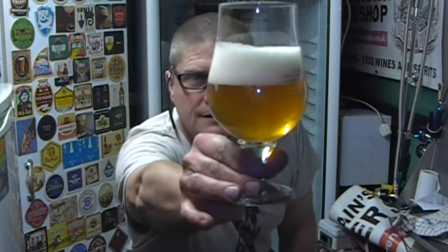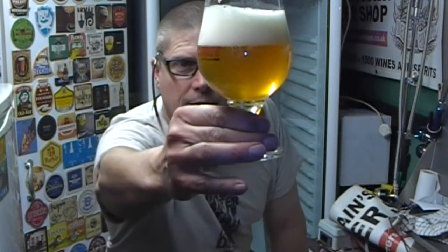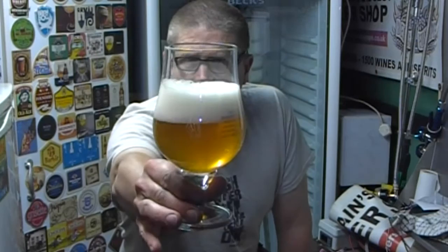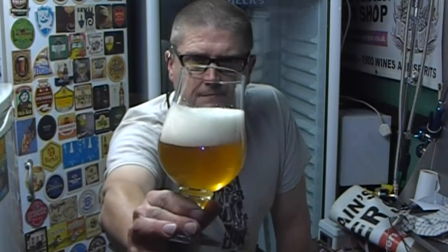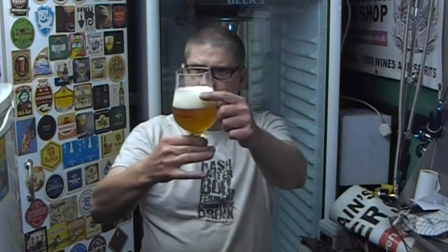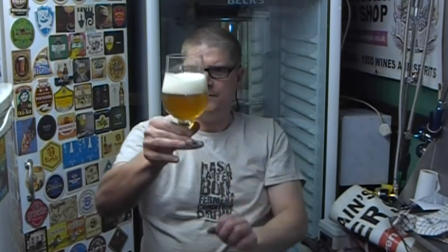Okay, this is a depleted glass, so there's a stream of carbonation coming up off the etching, but not much else. As you can see, a thick billowy head. A little bit of lace in there I can see on the top, even through the foam. It's just clinging all the way around there at 9%. Let's see if it drinks like a 9%.